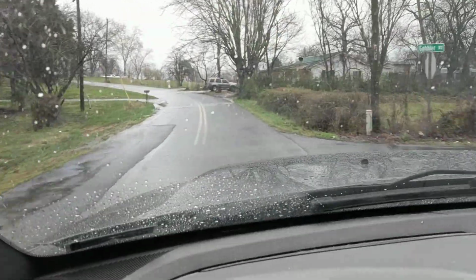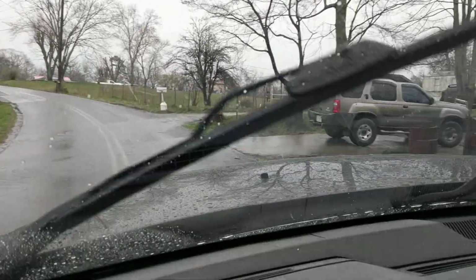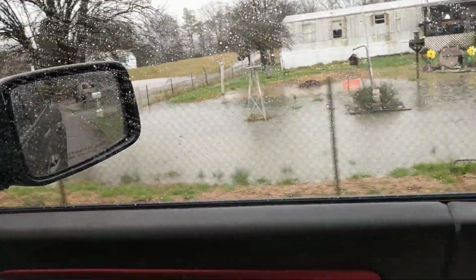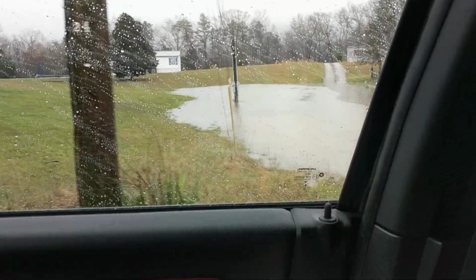And I'll try to get you a shot of these houses that usually flood a lot. Right here on the right. You can see it's out into their yard. Their driveway is cut off to a couple of houses.